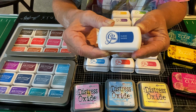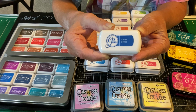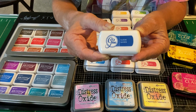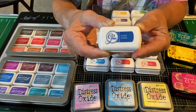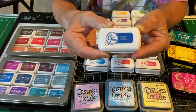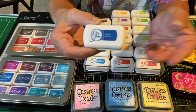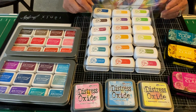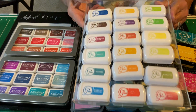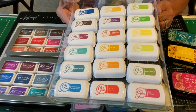I think that is the only way you can get Catherine Pooler minis. I don't know, except for the neutrals, if they are sold individually. I have a number of sets, but I will not be collecting all of them. I think I have 6 sets. She keeps coming out with more, and I think I am satisfied with the 6 for the amount of solid stamping I do. I also love the direct to paper use of these.